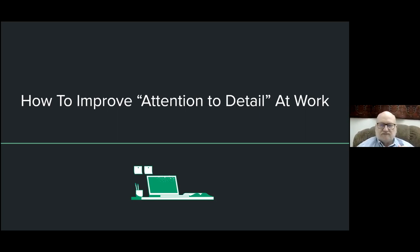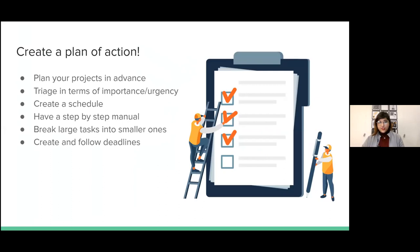So actually talking about what Jeff said about doing things in the right order, that's number two on my list over here. The first thing when it comes to improving efficiency and improving attention to detail when you're at work, thereby improving your productivity, is to plan.